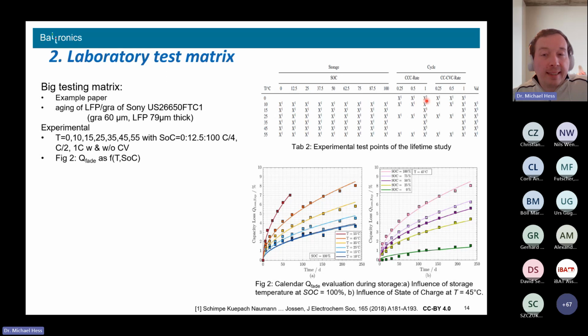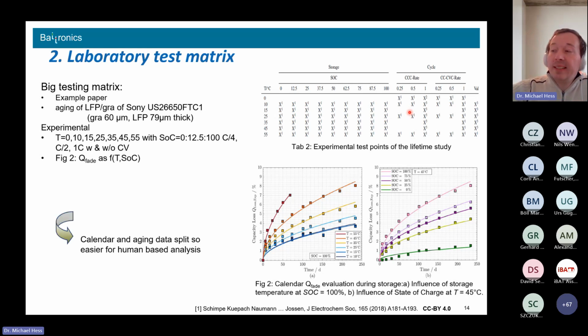While for the cycling test you sometimes already have 3 cells, you still block, in this case, probably 54 plus maybe 30 here, so 80, 90 channels for a period of, in this case, 250 days, almost 10 months. This means it's a relatively expensive method from a testing perspective, because you need so much data to separate it nicely. And as I said before, it's quite nice for human-based analysis.